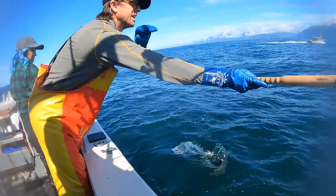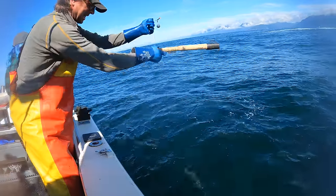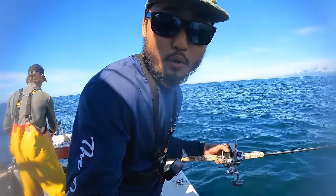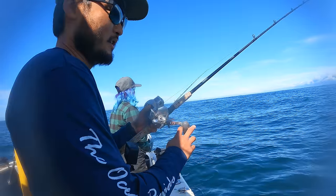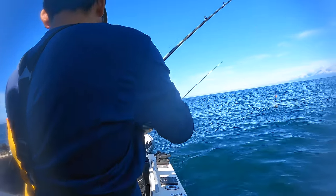We're going to have to let him go. He was fighting like a silver. So short. Sometimes that was in the water, yeah. Yeah, that's maybe 26. Oh, first king salmon, but that's a little undersized. Keeper size is 28 inches. That one's probably close to 26. Something like that. That was sweet.